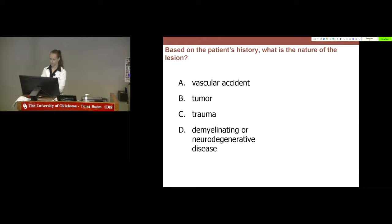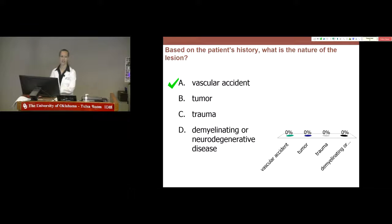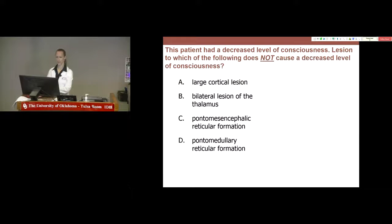So, based on the patient's history, are we back in tumor country like we were yesterday? What's our vote? Commit. So we don't think it's trauma. We don't think it's a demyelinating disease. Yeah, you guys got it. Yes, we are looking at a vascular accident. He has all these risk factors. And what about that time of onset? Sudden onset. That's very typical of vascular accident.